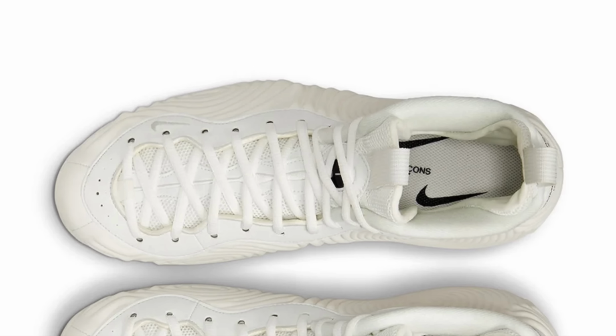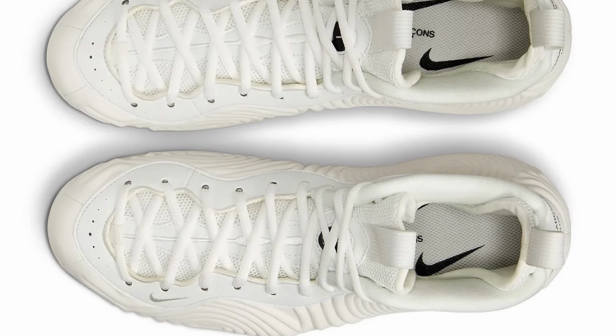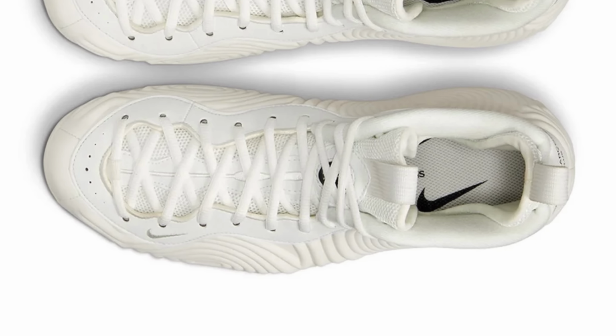It also makes me wonder how limited this shoe actually is. Are there gonna be like 5 pairs of this sneaker? Like, is that the reason it's so expensive? Are they trying to capitalize on the hype?